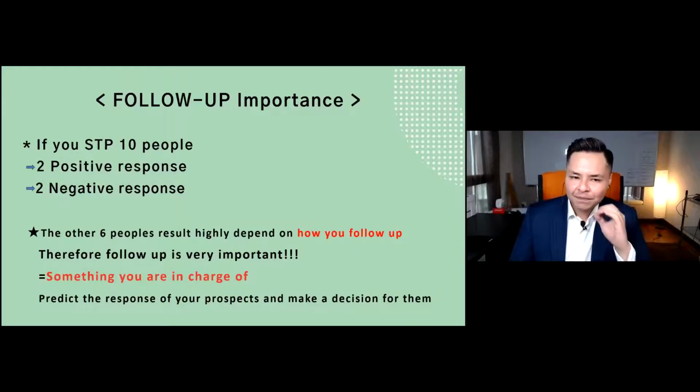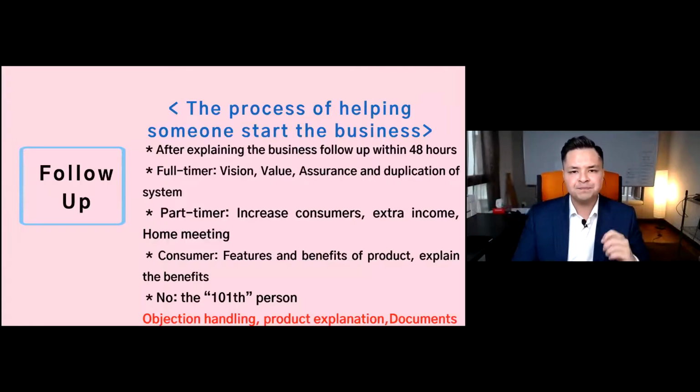Okay, so follow-up is very important, and you basically need to follow up with the person, especially those 6 people who didn't make a decision. Now, what do you do when you follow up? Basically, you need to follow up within 48 hours. The reason is that you want to strike while it's hot, while the information you've provided is still lingering in their mind, and you need to make sure that the person is still hot or warm, at least, about the business.